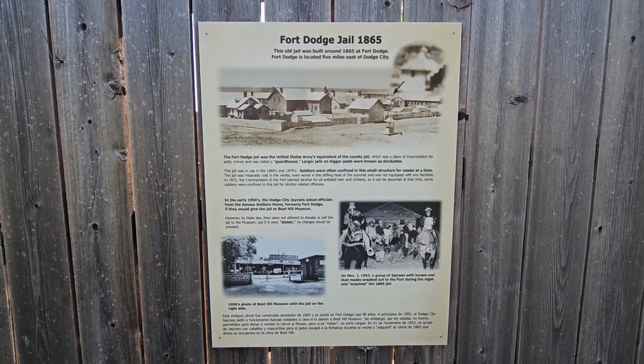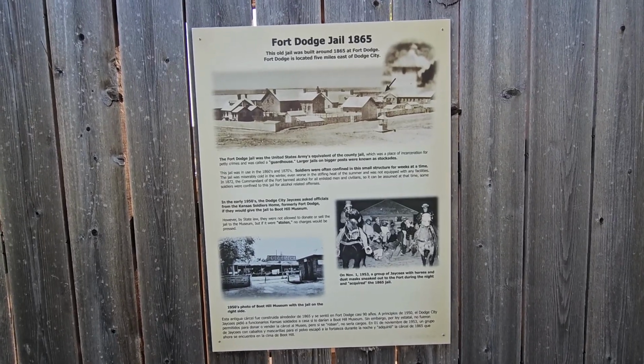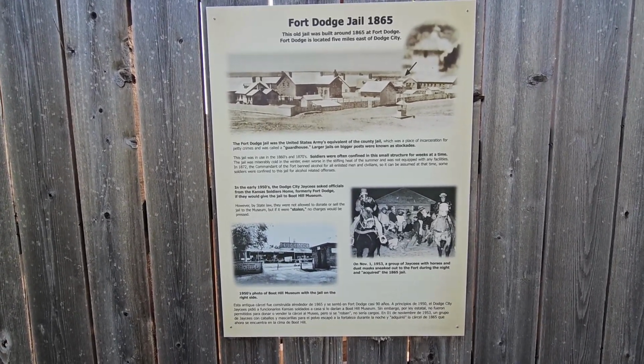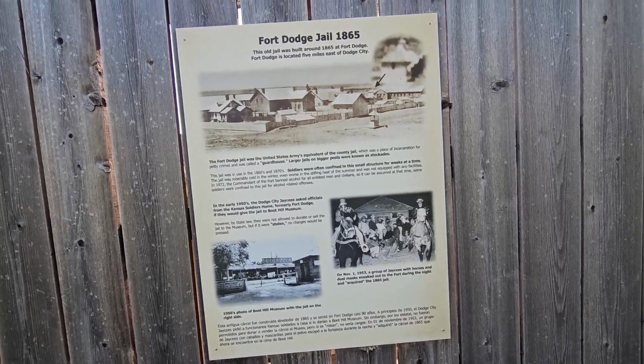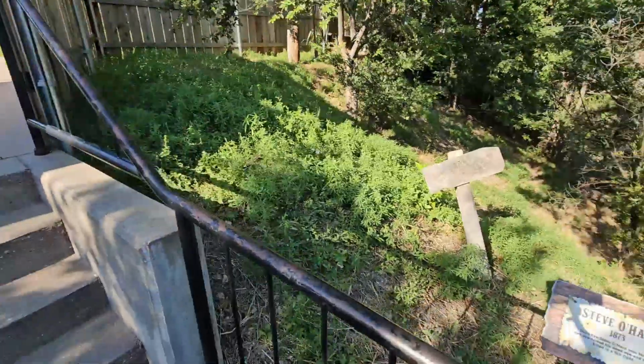We're getting ready to go into the Fort Dodge jail. I guess they moved it here. It's not out at the old fort anymore. So I'm not going to read all that. Y'all can pause it and read it if you want to. And here's the Fort Dodge jail, but we just found another grave.